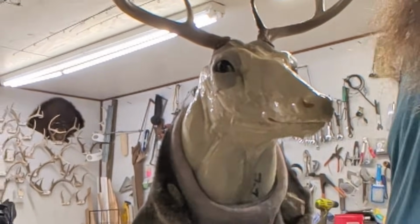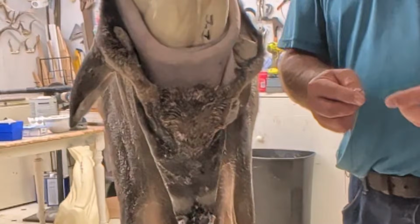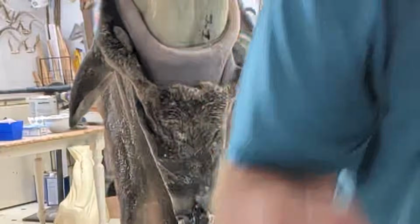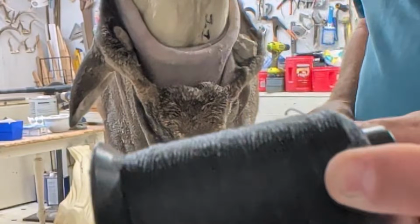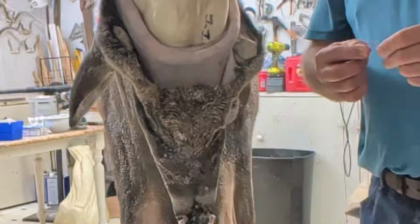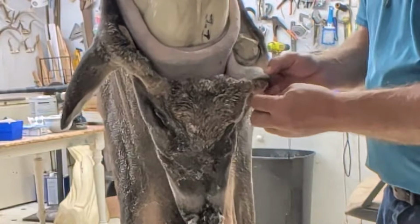I'll show y'all this. I'm going to run this camera down just a little bit. Show y'all what I'm doing. It's from Walmart. Got cape thread right here. Comes in a roll.